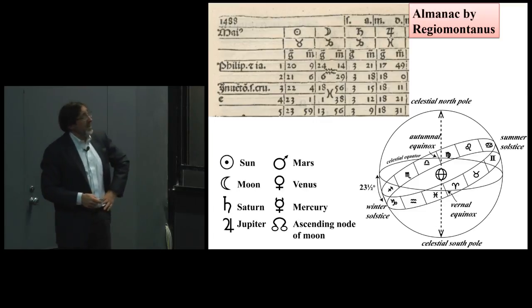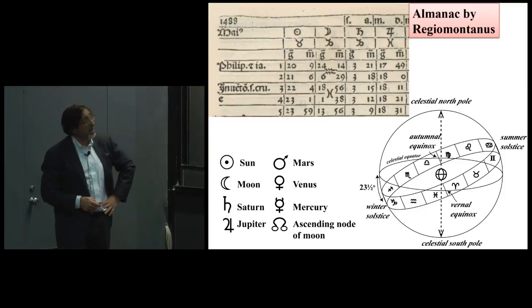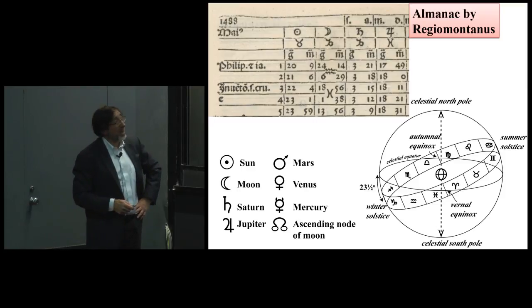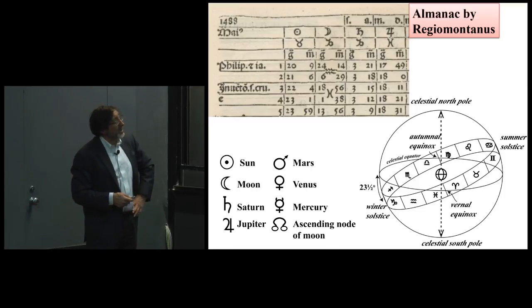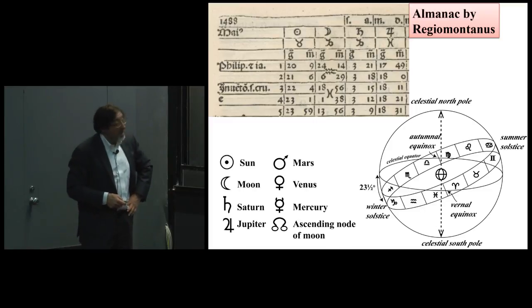So here is one of the beautiful things we got from Houghton. It's an almanac by a person who put together these things called Regiomontanus. These in part were astronomical reports, but they also gave you astrological information. And this kind of looks like magic and gibberish, but it really isn't. And I'm almost done. So let me just tell you a little bit about what this represents.